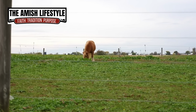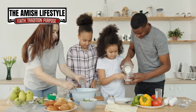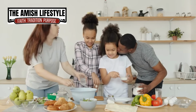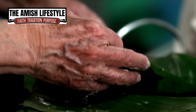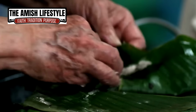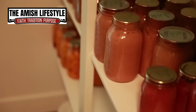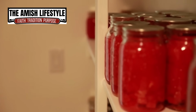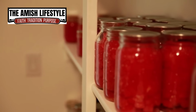Some Amish families even pass down their root cellars through generations. Grandparents teach their kids how to organise, rotate, and preserve food. It's part of their culture, and honestly, it's a skill we could all benefit from learning. Because in today's world, where food waste is a huge problem and grocery bills keep climbing, having a place to store your own homegrown produce safely and naturally is nothing short of genius.